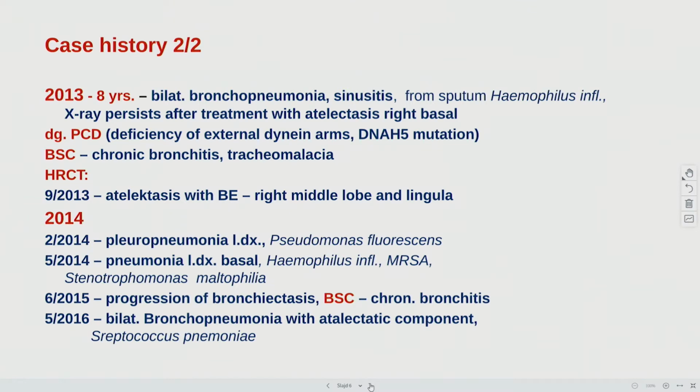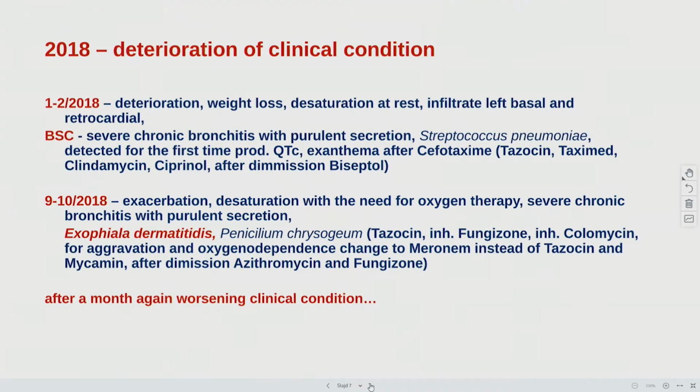The next slide, please. Critical deterioration of condition. At the beginning of 2018, there was a deterioration of clinical condition. She lost weight, the desaturation increased, with infiltrate left basal and retrocardial. The bronchoscopy was absolutely terrible for us: severe chronic bronchitis with purulent secretion. And it was at the beginning of this year.